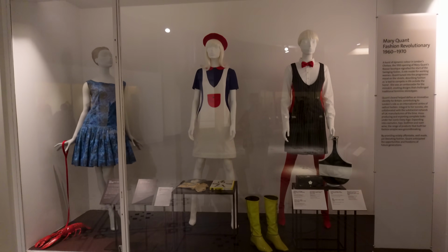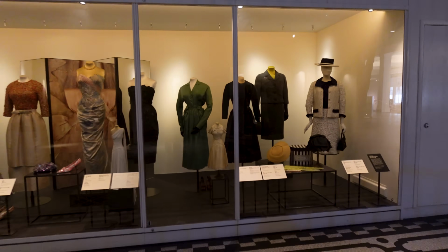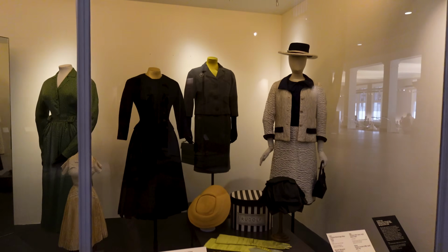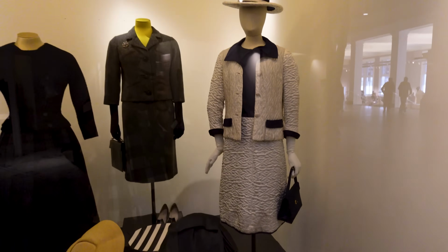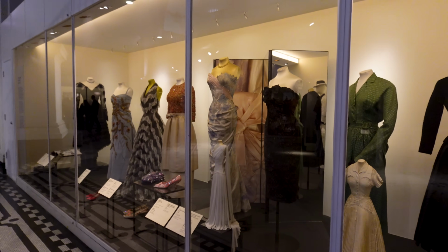Anyone remember this? Mary Quant, 60s to 70s. Oh, I like this one. This is very glamorous. I like the far right. The bag is Dior, the outfit is Chanel. So yeah, they have loads and loads of gorgeous things to look at. And again, this is free, guys.